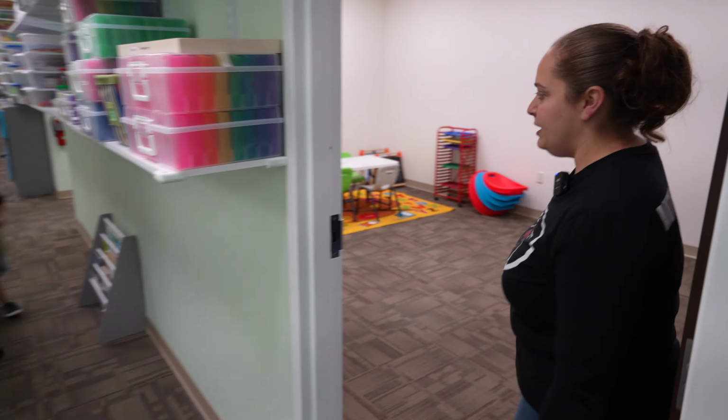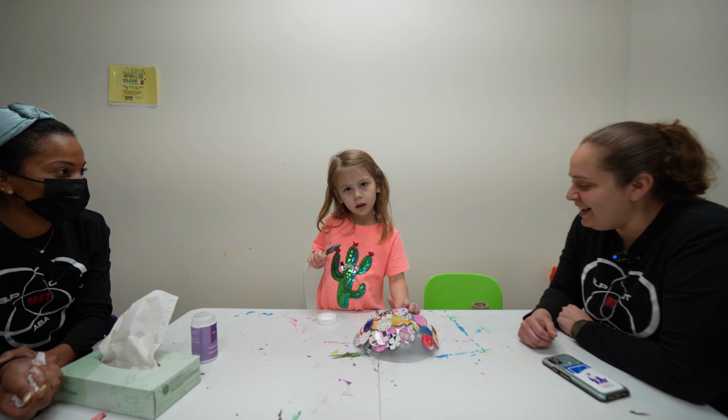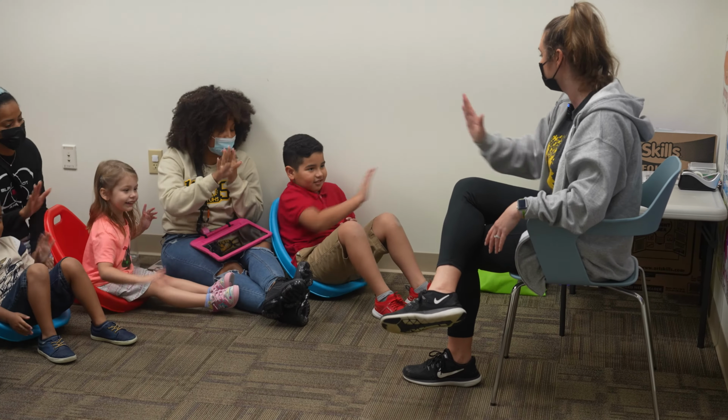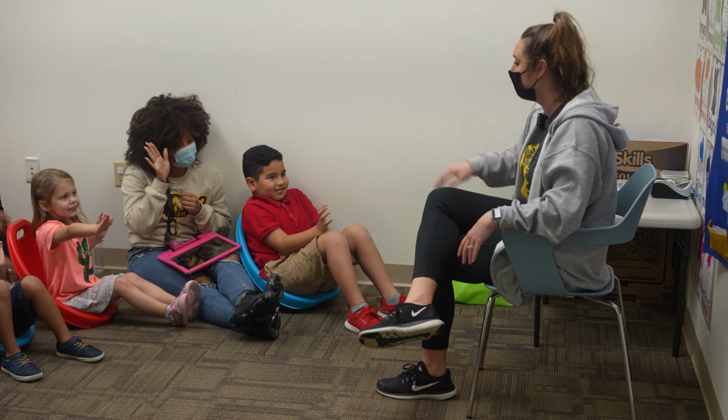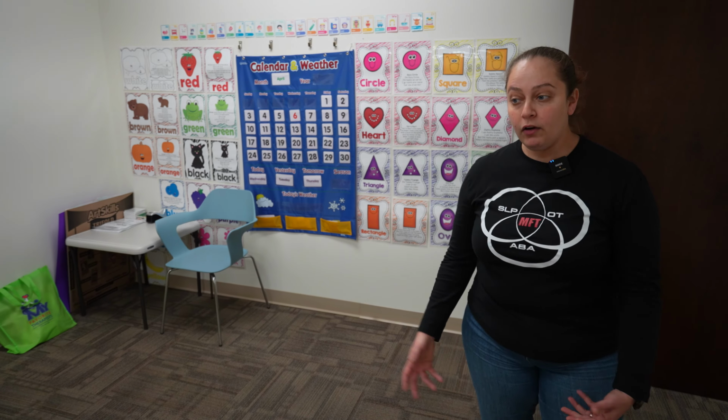This next room right here is actually what we use for our circle time right now. We have a little art station in the back too. Every morning we have different circle time set up for our friends, and they work on group activities, group skills, some early learner academic skills to get them ready for when they are ready to go to school.